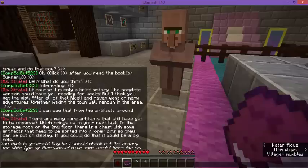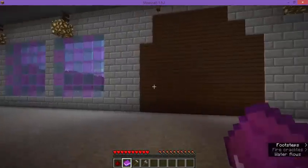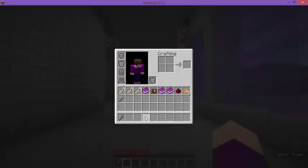And there's some artifacts. And she says, for your next task, you need to go to the storage room on the second floor, where there are some chests that need to be sorted out into copper bins. And while you're up there, it suggests that you visit the armory. So I'm just going to throw this here, this here, this here. I'm going to need that.